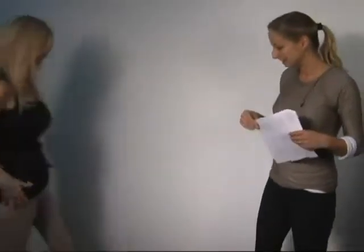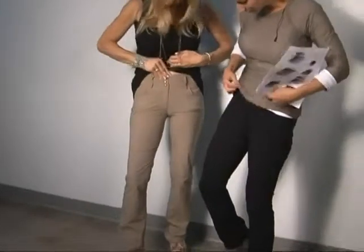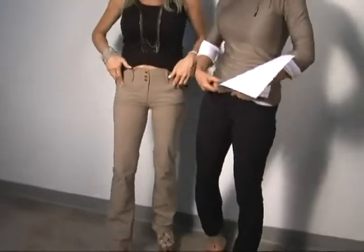So the next ones we have to look at, Bunny and I happen to wear the same pants, so we can talk about it at the same time. So this is the Paola. We kind of have a similar body type, so I think we both look good in this. This is what we call the 3-snap pant.